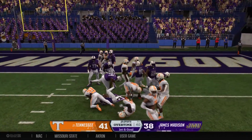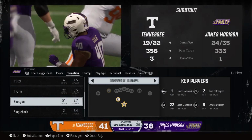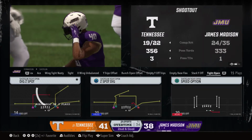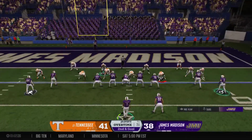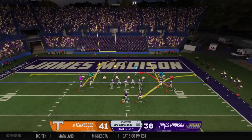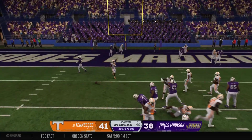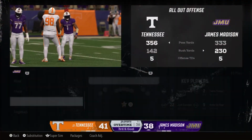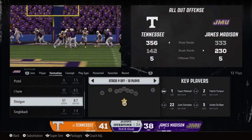Trying to run it in. This time they stop him behind the line of scrimmage, and boy, that has been rare in this one. This is what you love to see from your red zone defense now. You're making the opponent go backwards. Really nice stop on the run, a TFL. Now you got a big 2nd down here, probably expecting the offense to throw with a little bit more room to work with. 2nd and goal, no dice for this offense.